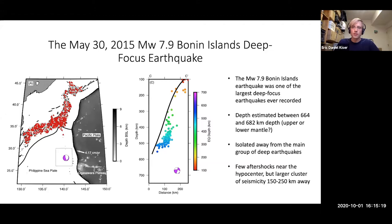In fact, this is maybe one of the top five deep earthquakes, or at least deep focus earthquakes, ever recorded. So it's unusual in that sense. The next thing, its depth. Its depth was right there on the boundary between the upper and lower mantle. Depending on what catalog you look at, it's somewhere between 664 and 682 kilometers depth. That's where the hypocenter was. Some of the papers written on this earthquake have debated whether it was in the upper mantle or this kind of forbidden region of the lower mantle, and there have been results to suggest both. So that issue hasn't been resolved yet.